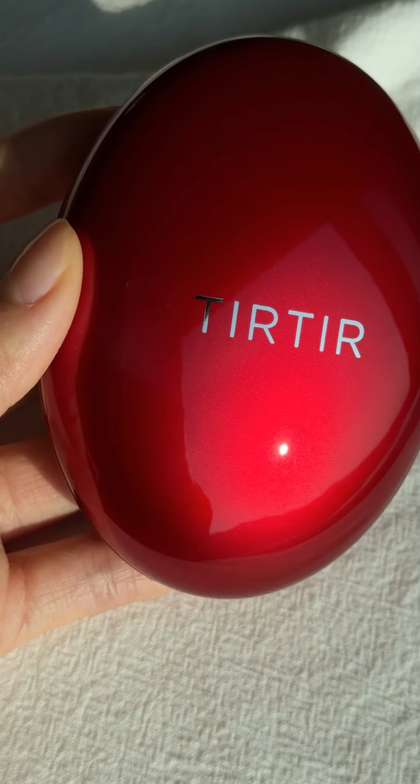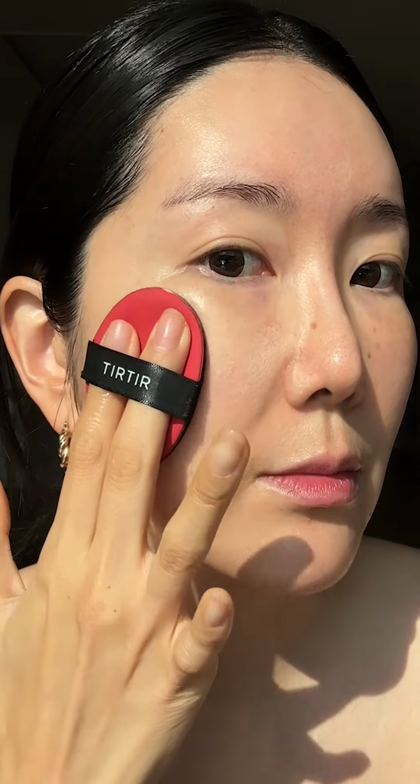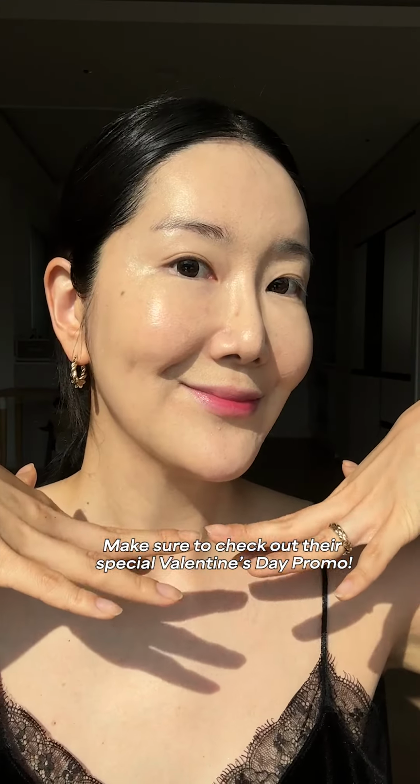And after I moisturize, I love pairing it with the Tirtir Red Cushion, which is going viral lately as the #1 cushion in Japan. My skin just looks insanely good, and this DIY toner pad tip is a must because it really helps to get the cushion to apply much better to my skin.